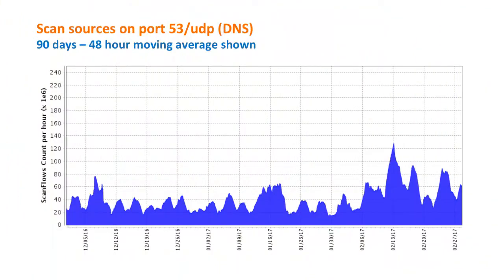Yep. All right, so let's take a look at, so this is scan sources on port 53. So what I've done here is I cheated a little bit. I have averaged this data over 48 hours because it's really, really spiking. So you can kind of see, and this is looking over 90 days, where there's been an increase in activity over the last several days, past week or so.